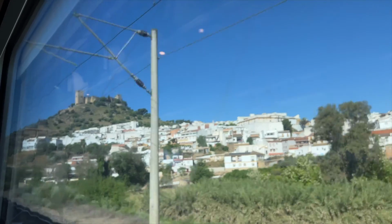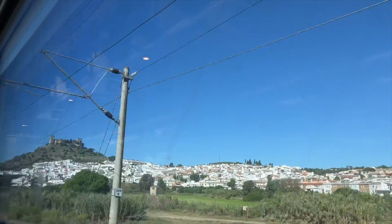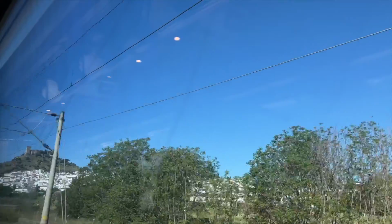As for the train ride itself, it was a very smooth ride, and we went up to about 180 miles per hour, and we passed by the Spanish countryside, so got to see lots of green hills, farmland, small towns, and castles. And the ride itself was so smooth that I actually ended up falling asleep, and we arrived in Madrid before I knew it in this 2.5-hour trip.